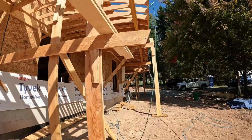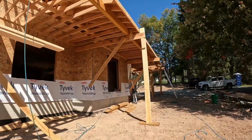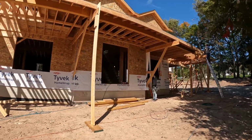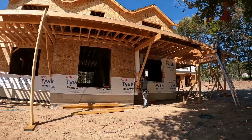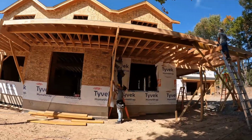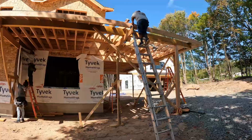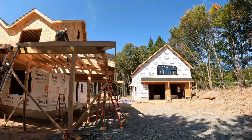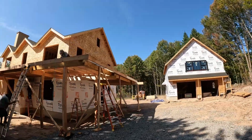We have two guys inside doing some framing cleanup, some last minute changes, so those guys are in there. We'll go over that stuff later. It's nothing crazy. The main thing going on is these rafters, that way we can get this roof plywooded.